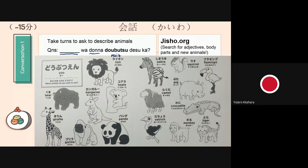Okay, I tell you what, you all just use English first. If you know Japanese, even better. Yeah, okay, we go through some. Lion. So lion wa dona dobutsu desu ka? You want to search, please search for adjectives or use the adjective we know first, because adjectives you learn in the textbook. If you don't know, just go ahead and check the dictionary. Big, small, doesn't matter, anything that you can say. You can even use it to describe body parts that we did just now.